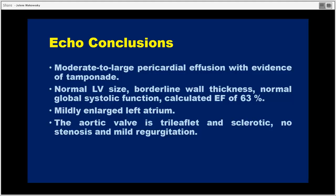LV function is okay. There's nothing that would suggest that the patient is having a myocardial infarction or anything like that, an acute coronary syndrome. It looks like pericarditis based on the ECG and the clinical history, but that aortic, particular appearance is troubling.